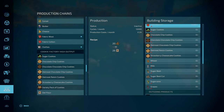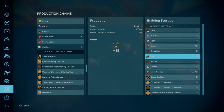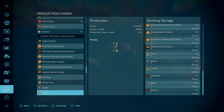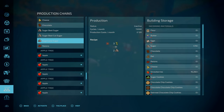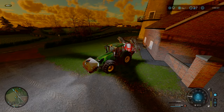And yeah, the cookie factory, pretty much everything has been consumed apart from strawberries and a tiny bit of sugar. Yeah, still checking, all good. But we've still got some sugar in the silo, so we can get some sugar from the sugar beet, or cut them up, get sugar beet cut. Besides that, I think that's where I'm going to leave it today.